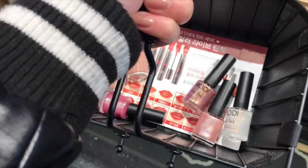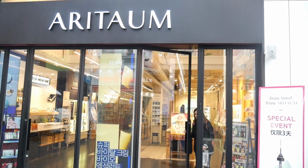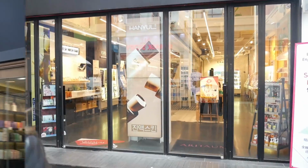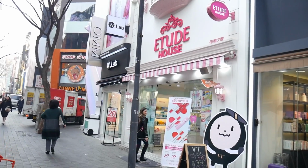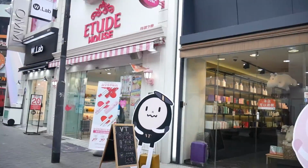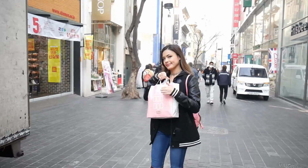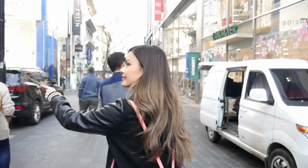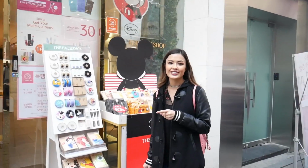They have so many pretty colors, you guys. I'm gonna get a couple different shades. I love Mamonde nail polish. I got it. Look how cute these are. These are so cute.